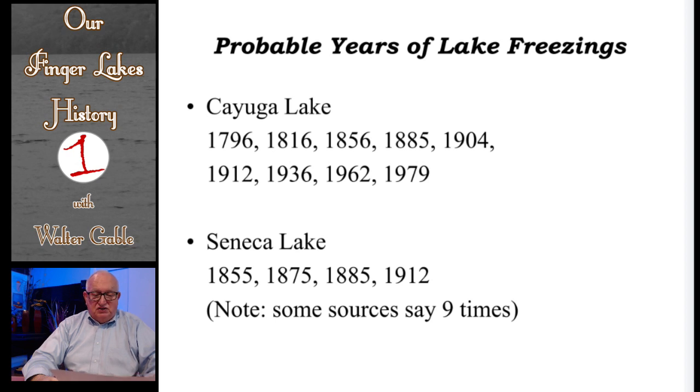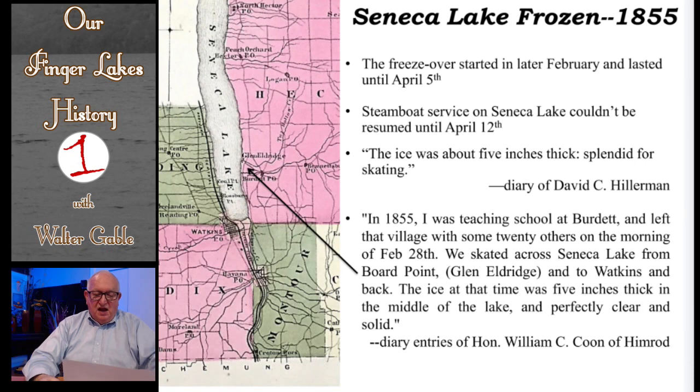As for Seneca Lake, there is the joke that people ought to put Seneca Lake water in their car radiators, since Seneca Lake water never freezes over. The freeze-over of Seneca Lake in 1855 started in late February and continued until April 5th. Obviously, the freeze-over kept the steamboats from operating. David Hillerman's diary entry records that the ice was 5 inches thick in the center of Seneca Lake when he measured it. William Kuhn wrote how he and 20 others on February 28, 1855, skated on Seneca Lake from Glen Eldridge to Watkins and back.